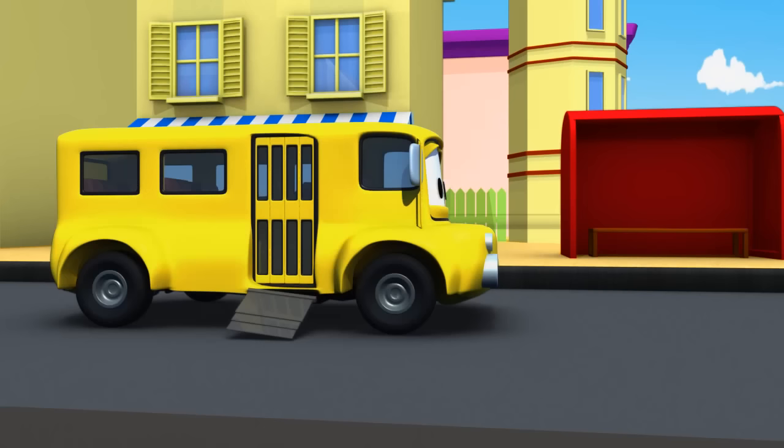Hey, Tom, are you going back to the garage? Hey, listen, Tom, you might need to turn back. Francis, the forklift is in trouble. He needs your help. Thanks, Tom. You are really good. Come, let's go help Francis.